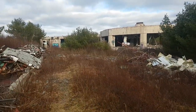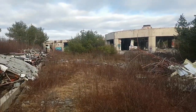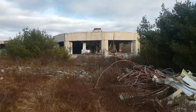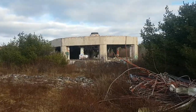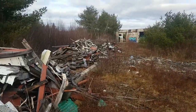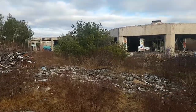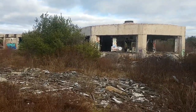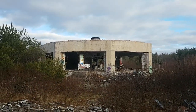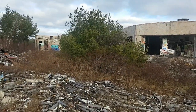Here's the second building that was way down that long hallway. The top of this building is where one of the massive satellites would have been. As you can see, everything's been pretty much ripped down, ripped apart, but this would have been one of the other buildings with one of the satellites on the roof. So we'll go.